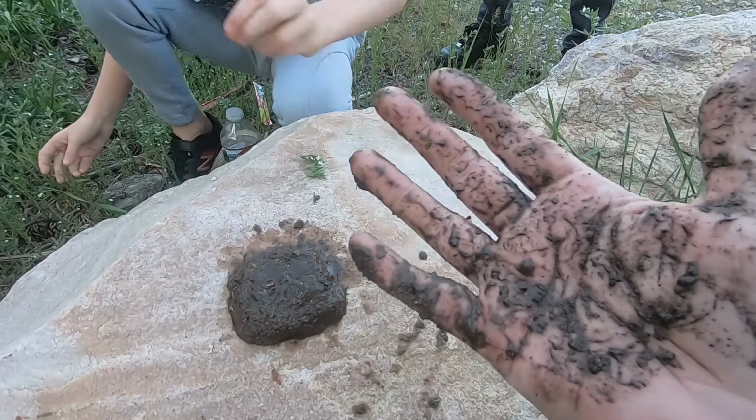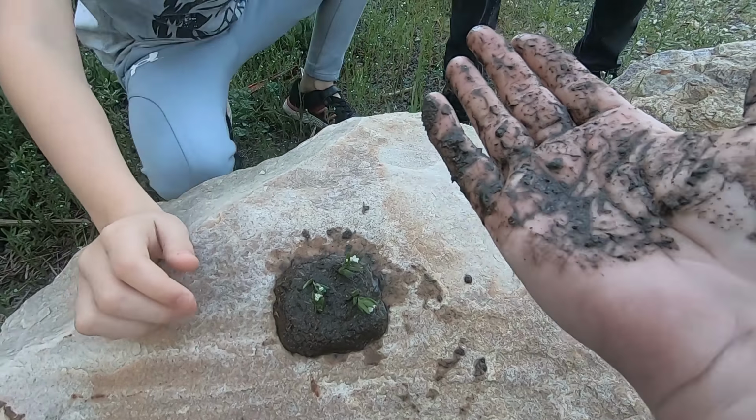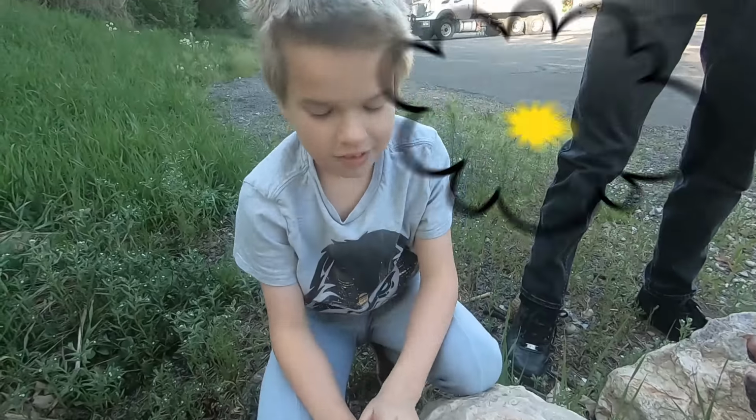Look at my hand, not very good. Okay, put your flowers in it. Jake, grab the water bottle and wash my hand. Okay, there we go, we did it. Okay, what's the next clue?